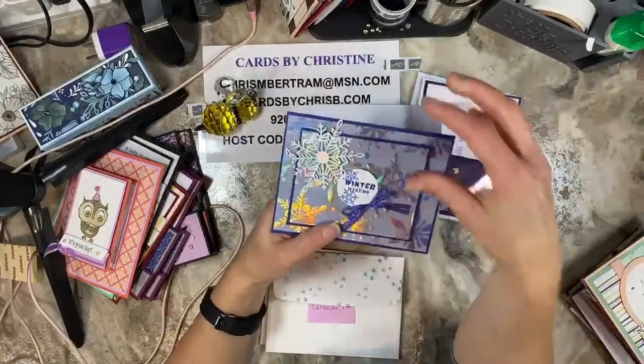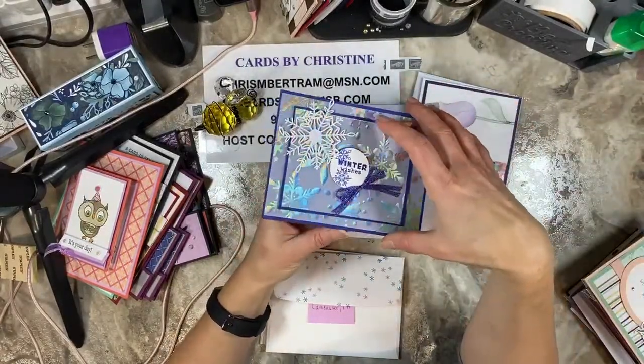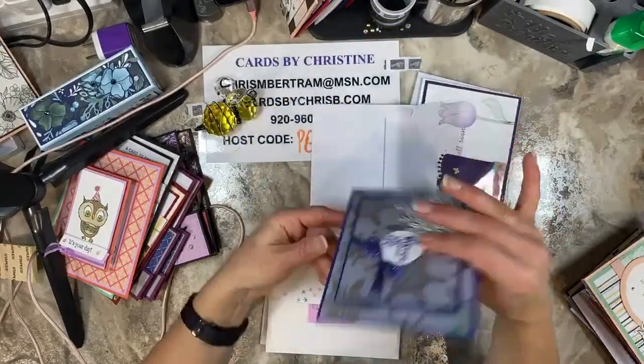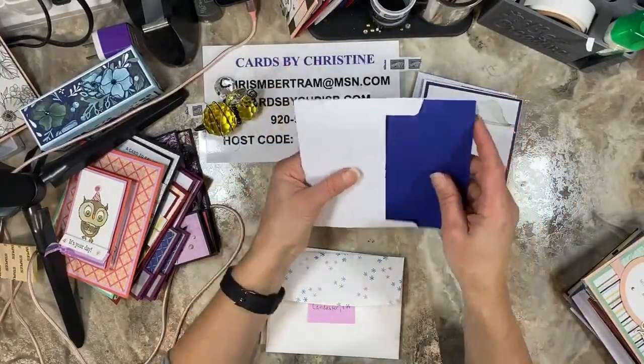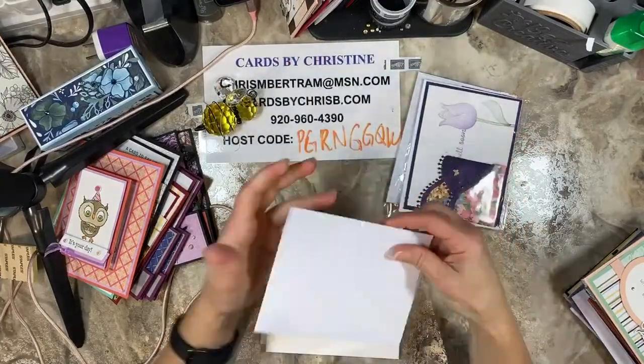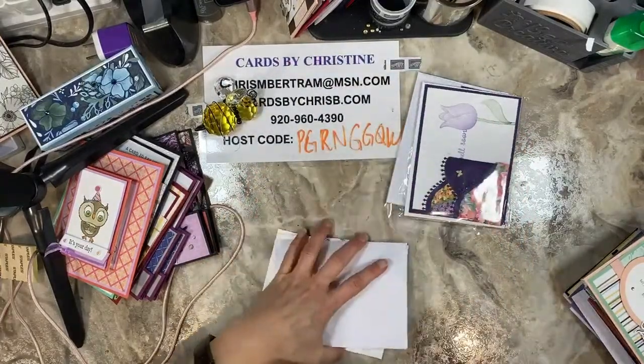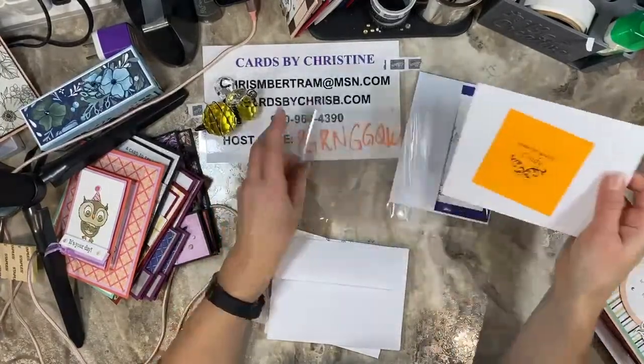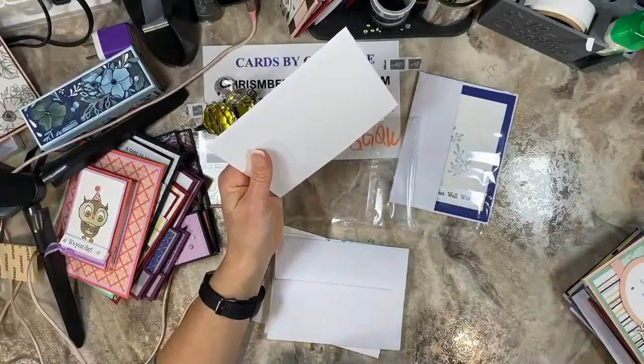So she always makes an extra card for me as the host, and then she also donates a card, and that's awesome. So this card, you guys just saw that. That was from Carol Alanis. Starry Sky is that beautiful paper. And we'll take that off. And then this one is from Cindy Bowie. And we'll take that off because we won't need that on there.